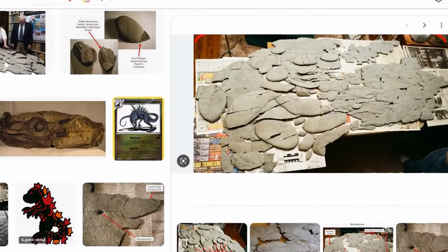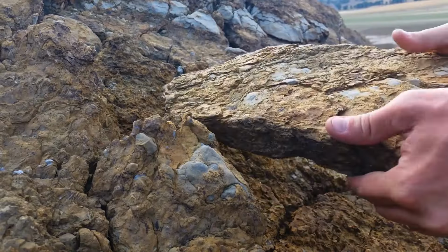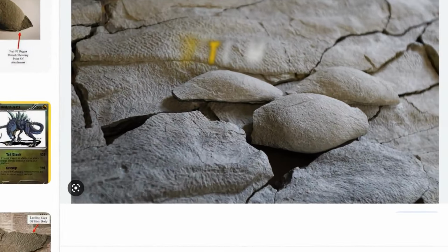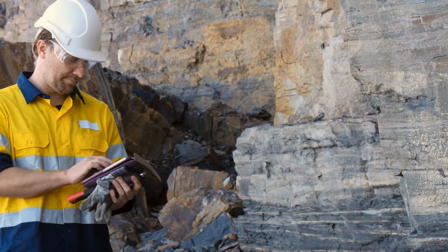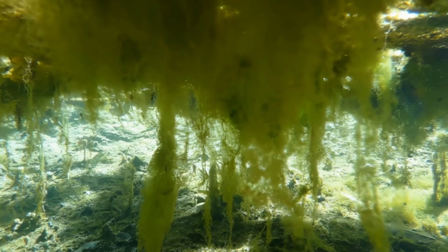Now speaking of fossils, take a look at this giant one. Its informal name is Godzillius. It was discovered in 2011 by an amateur paleontologist. This is a scientist who studies the history of life on Earth by analyzing fossil records. Anyway, back to Godzillius. It's almost 7 feet in length and 9 feet tall if you were to measure it upright. This fossil is 450 million years old, coming from the time when Cincinnati was underwater. It might be a fossilized algae mat, but some scientists have different opinions.